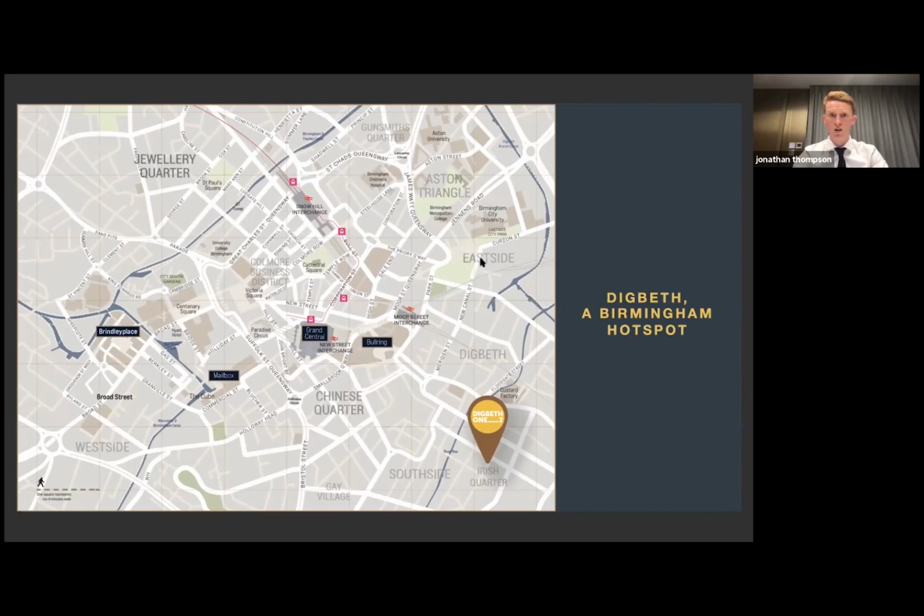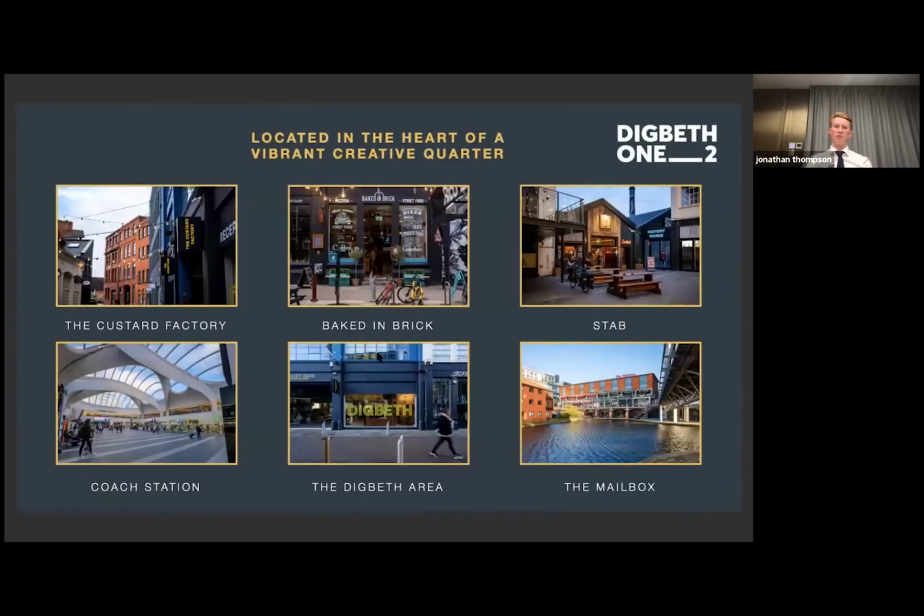I touched upon HS2, the high-speed railway system. That's within walking distance of Digbeth 1-2. And there's going to be a tram line at the start of next year, which will have direct access. You don't even need to walk to HS2. So the tram line goes to HS2 and into the city centre where the Bull Ring is, where Selfridges is positioned. As I said before, Digbeth is part of the vibrant creative quarter. It's a very hip and trendy and desirable place to live for tenants.